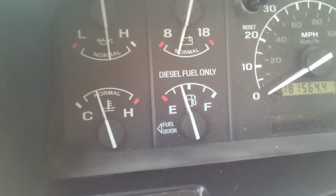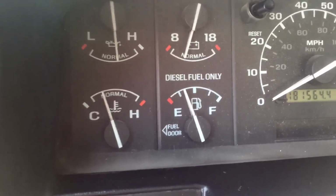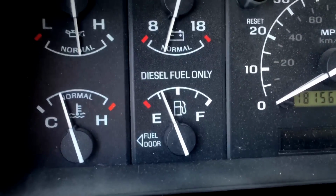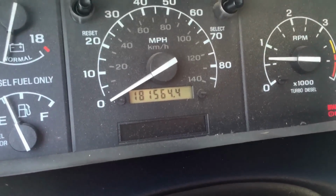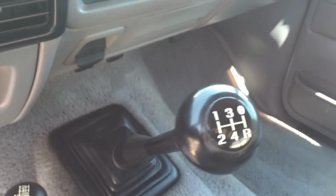Let's see if we see it move. There it goes. Yeah, that's on the rear, so it's going down. So the rear has less than the front. Now I'm going to put it back on the front. There's the front tank. And it's going back up. That's the way it's supposed to be. 181,564. 5-speed manual.